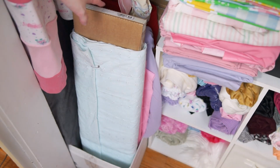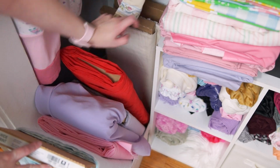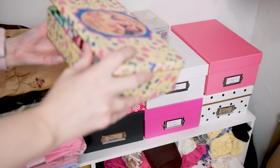Starting on the left-hand side of the bottom of the closet, I have my longer lengths of fabric on bolts. I also keep my interfacings and muslin on bolts so that they're easy to find. On top of the cubby set, I have my most frequently used supplies.